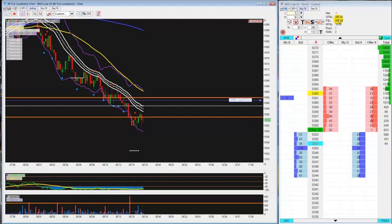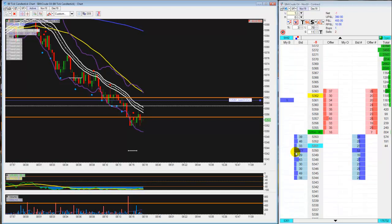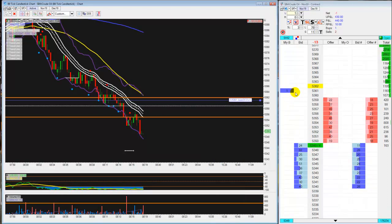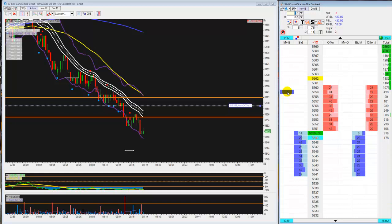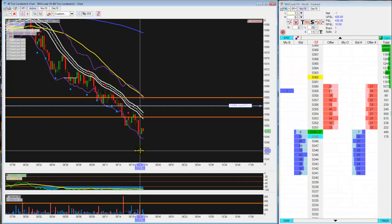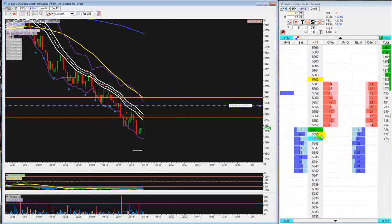Also got one eye on plus 50 ticks up here too. Need roughly, looks like I need 43 for 50. 45, somewhere in that area. Let's go ahead and trail 10 behind. We know we're going to get stopped. How far are we going to get?